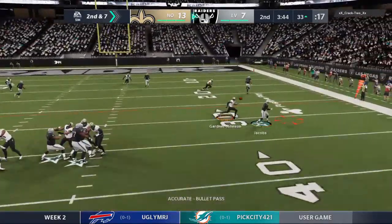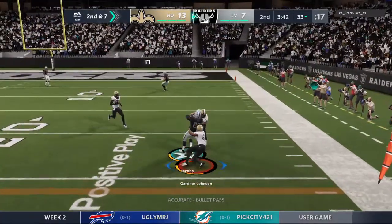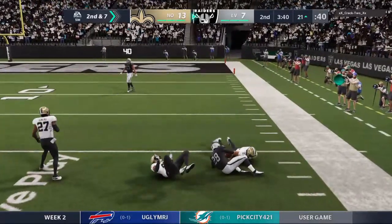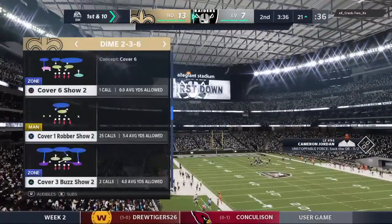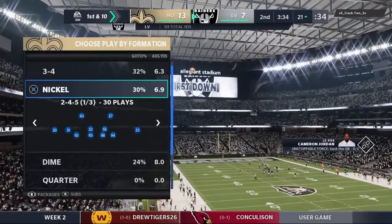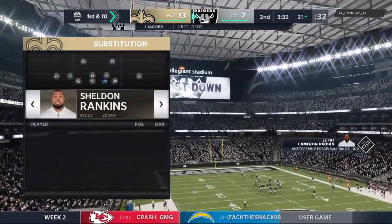On 2nd and 7, Mariota. Oh, I didn't get an animation there. Nothing. And this is going to be another 1st down as the tackle's made at the Saints 21. 12 yards there and a 1st down. Well, that certainly has to feel good.